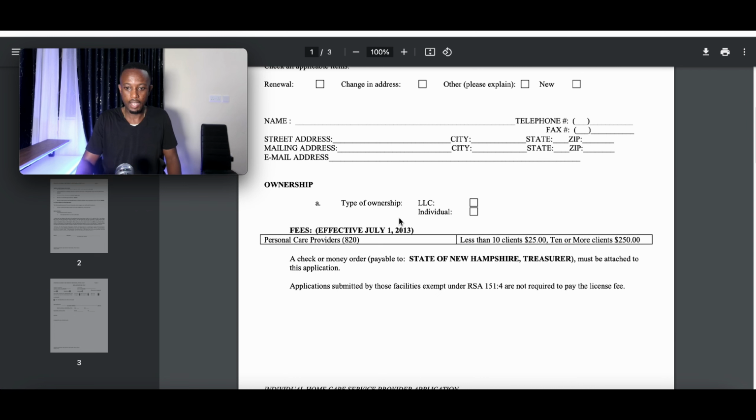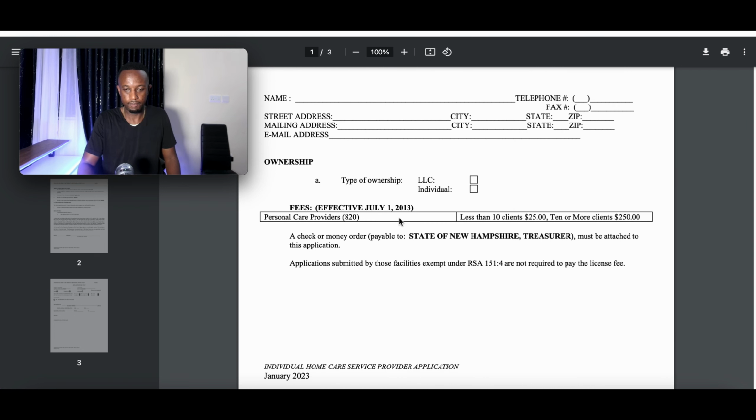And jumping down here to the fees, because that's the most important. What I'd like to point out is that if you are just in the startup phase and you're not sure how many clients you will get, then I would say go for the option that says less than 10 clients, which would be $25.